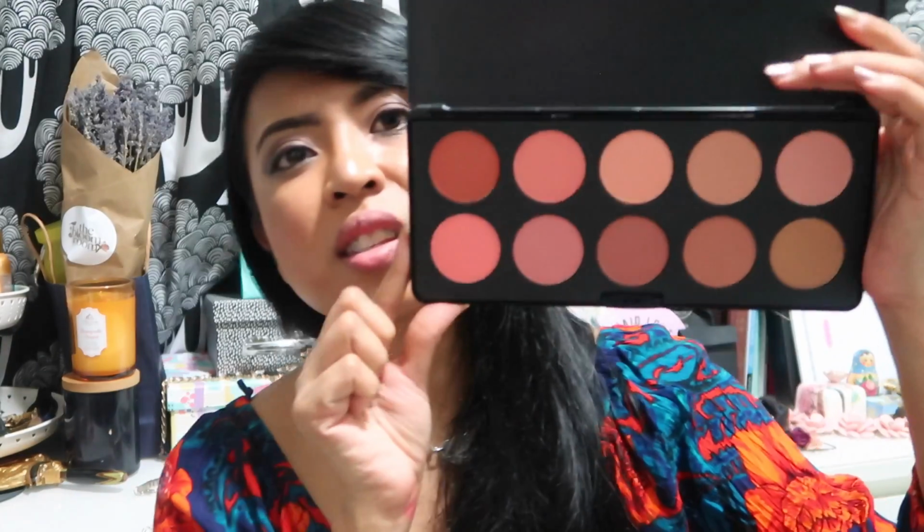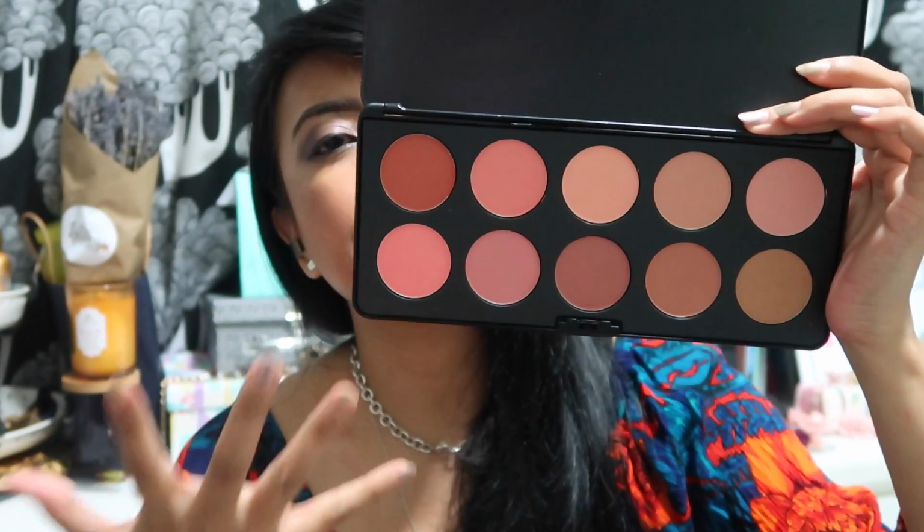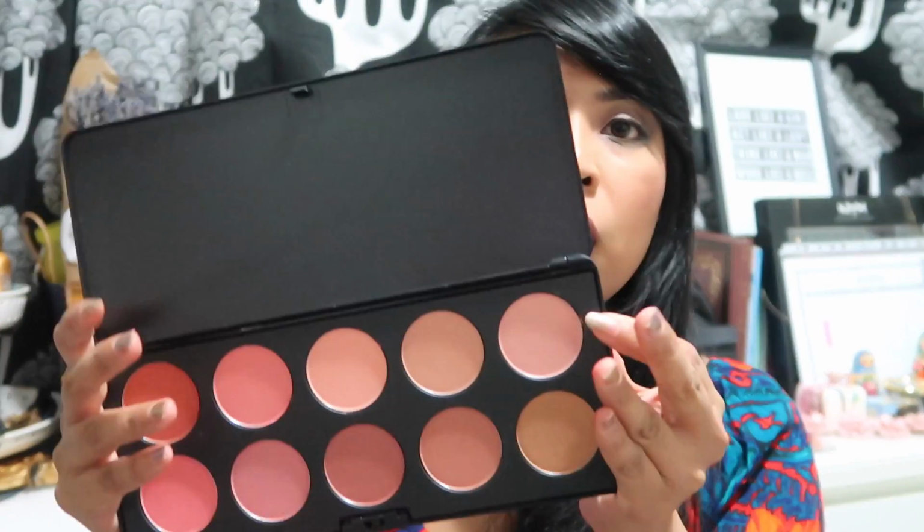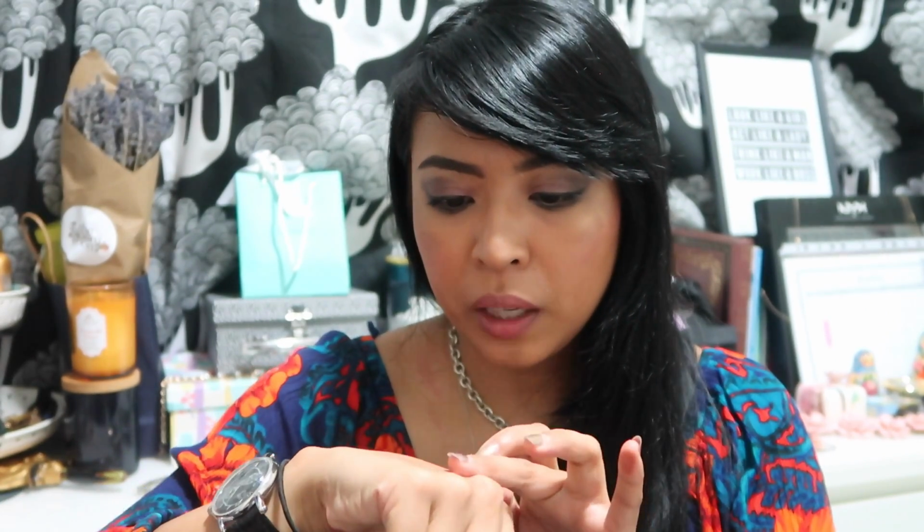So we're going to take this out, and this is so beautiful. It's so beautiful looking at it, and I'm really, really excited to see whether there's going to be any good use out of a nude blush palette on my skin tone. Let's move forward with swatching. I'm going to swatch this really pale one. I don't think this is going to be of any use to me because it's just too pale. It looks very chalky.